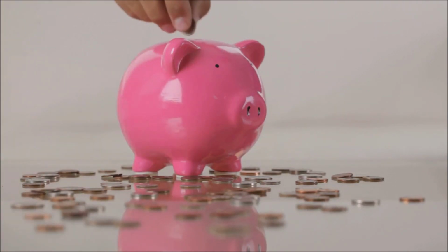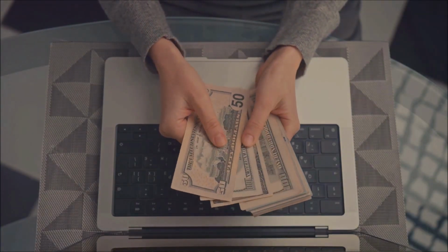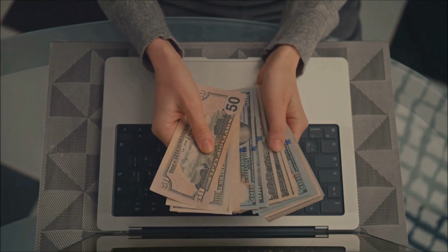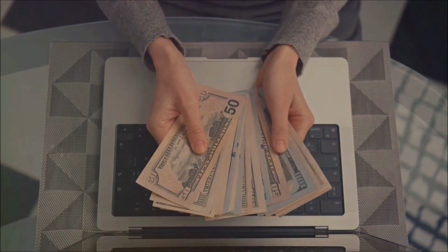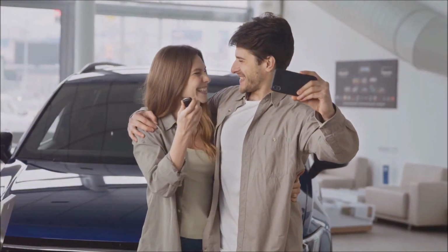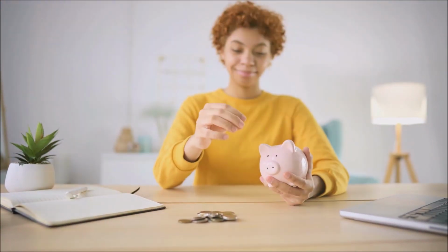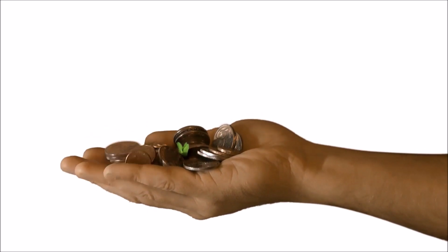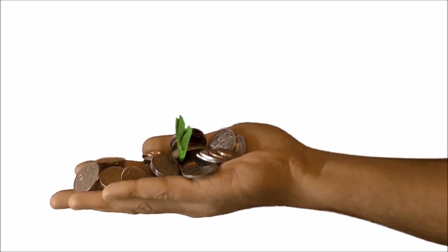Now let's switch gears and talk about large purchases. Perhaps you've got your eye on a new car, a house, or maybe you're planning a vacation. These are not things you can typically pay for out of your monthly income. This is where savings comes into play. By setting aside a portion of your income each month, you can accumulate the necessary funds over time. It's like planting a seed and watching it grow. But saving isn't just about the here and now.